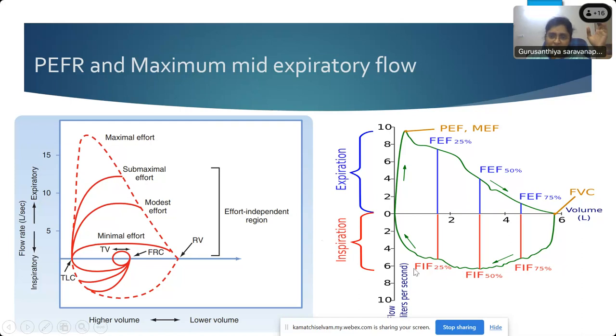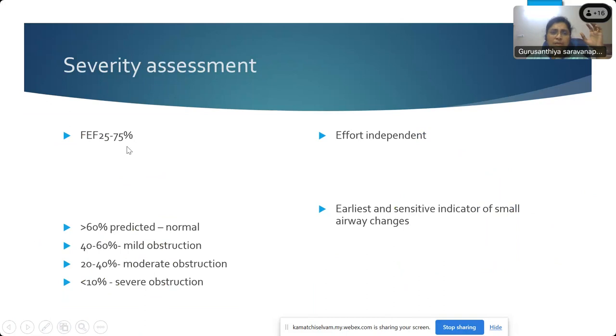The inspiratory part of the curve is actually divided into four parts, which are forced inspiratory fractions 25, 50, and 75%. The same goes for exhalation, which has forced expiratory fractions 25%, 50%, and 75%. So this is the effort independent part. The peak expiratory flow is always the effort dependent part. If you take the ratio between FEV1 and the FIF, it is always close to 1. So this is taken as the maximum mid expiratory flow, that is FEF 25% to FEF 75%. This is actually the effort independent part, and it is the most sensitive and earliest indicator of any smaller airway changes. Normal is more than 60% predicted, 40 to 60 is mild obstruction, 20 to 40 is moderate obstruction, and less than 10 is severe obstruction.